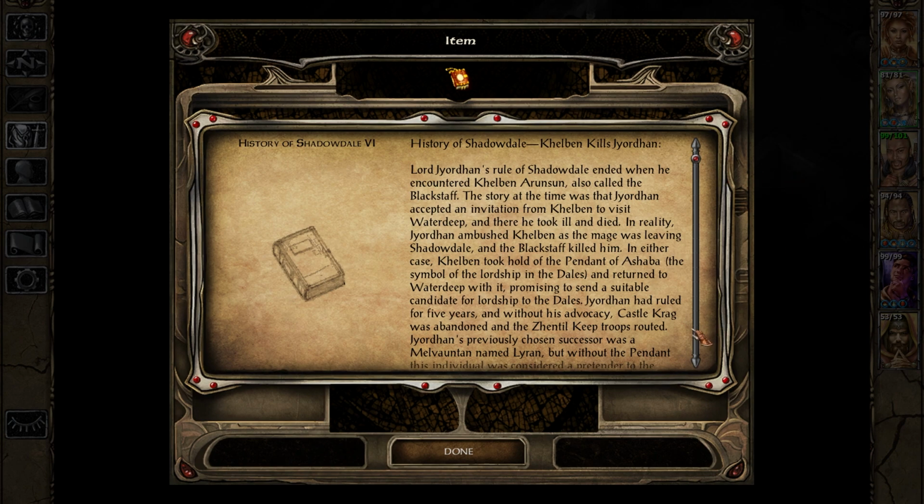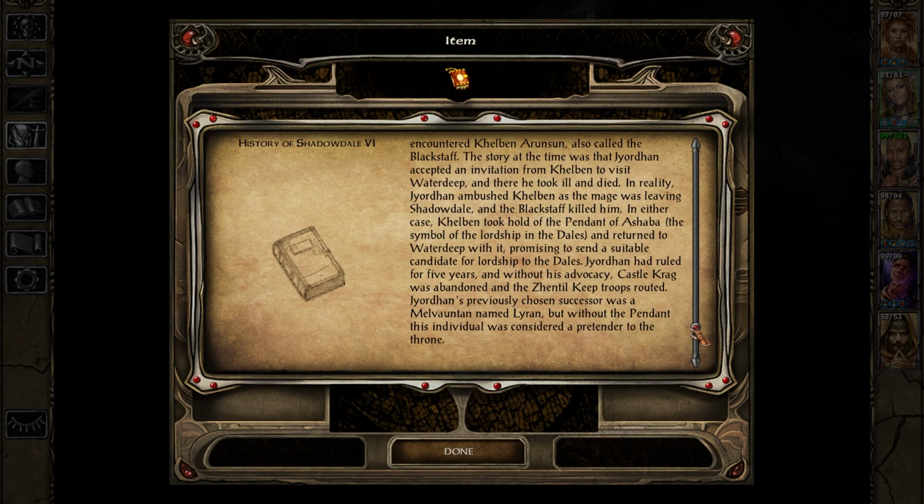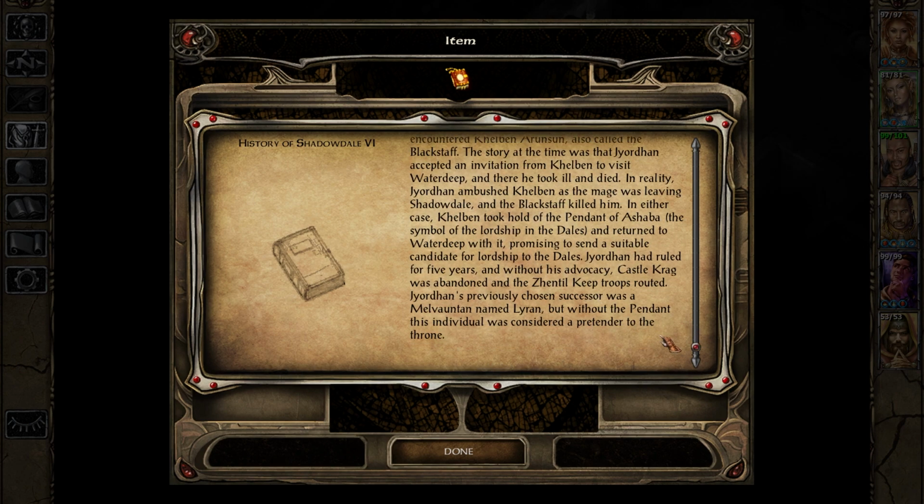Yordhan had ruled for 5 years, and without his advocacy, Castle Crag was abandoned and the Zentil Keep troops routed. Yordhan's previously chosen successor was a Milt Vontan named Lyron, but without the pendant, this individual was considered a pretender to the throne.